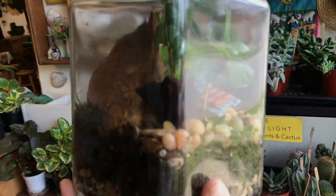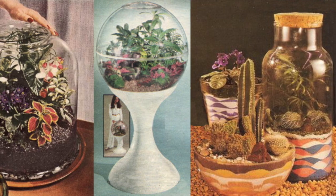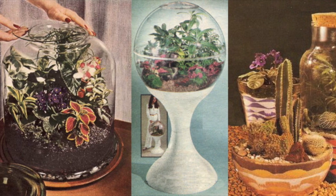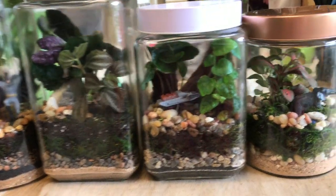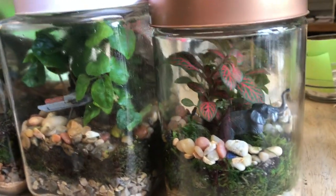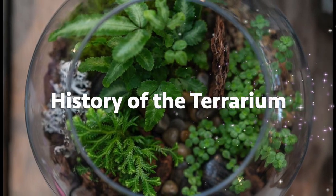Terrariums, aren't those from the 70s? Yeah, my grandma used to have one. What are they? Where do they come from? And why are they everywhere now? So many questions, and we are here to answer them with our History of the Terrarium.